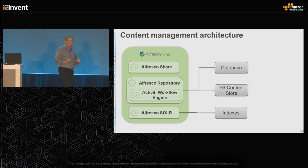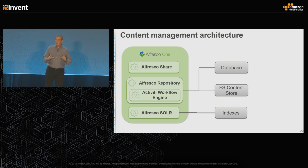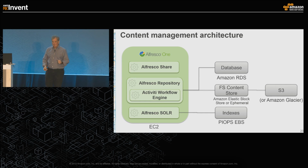There's one other twist on here, which also adds to the big data problem, which is the workflow engine. The workflow is about not just review and approval, but it could be about distribution. It could be about how information is published from one place to another. Think of it as a state machine that makes sure everything is in its place at the right time and right place.